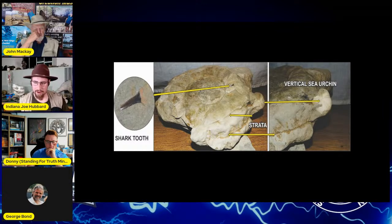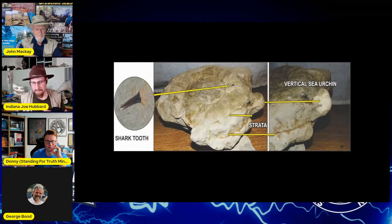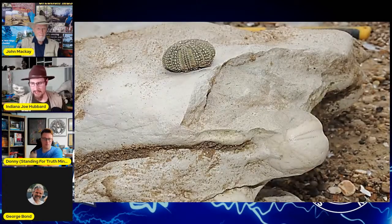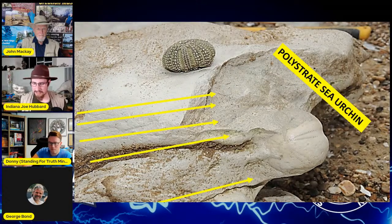And these are some of the fossils that we've collected there over the years. You see the giant ammonite there with the shark tooth buried in it and the sea urchin on the side? Well, look at the layers of strata. Even though this ammonite is lying down in the rock, even just the depth of the ammonite means that it cuts up through layers of strata. But the vertical sea urchin on the right-hand side is really protruding up through layers. There it is, taken on the beach. You see the sea urchin on the right-hand side? You see all the layers? It's a polystrate sea urchin. Bonus point, you see the modern day one that I picked up off the beach right next to it. It's a living fossil for sure.